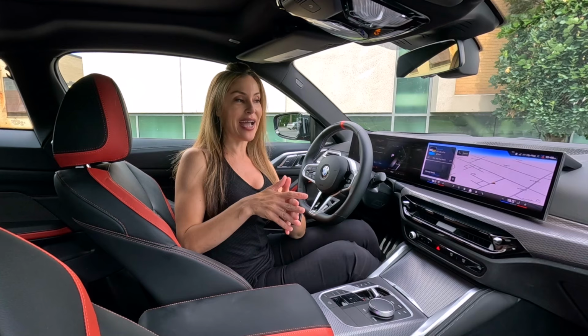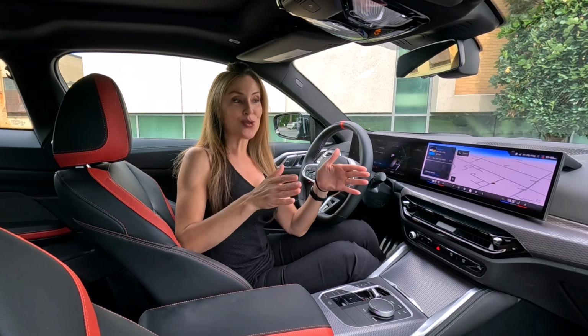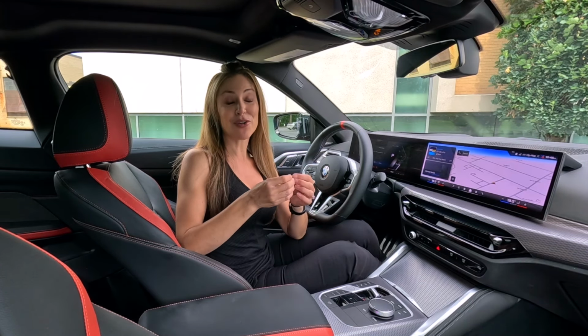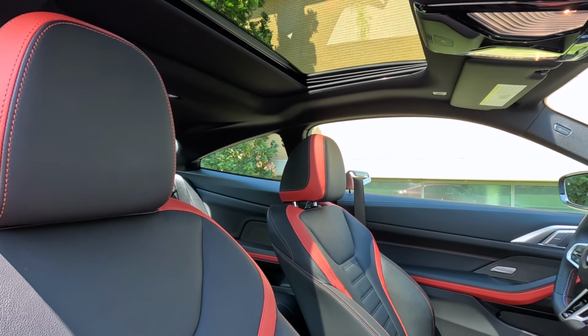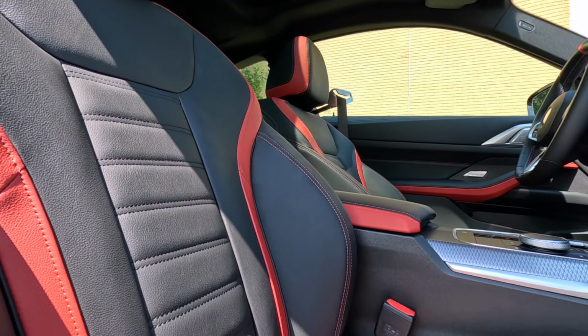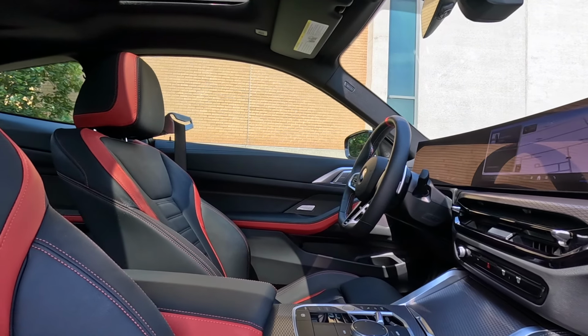Now, keeping in mind as I take you on a tour of your driver and front passenger comfort and technology, I have over $8,000 of options. So I'm going to begin up top with your small sunroof, which is completely power operated. Both front seats are power operated, heated, not ventilated, and offer lumbar support, which is really nice. The steering wheel is also heated.